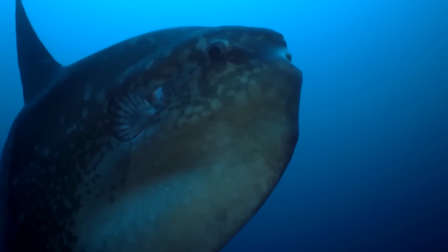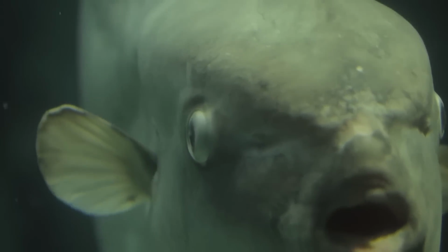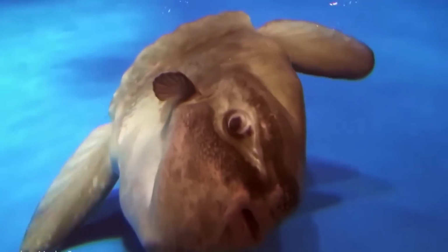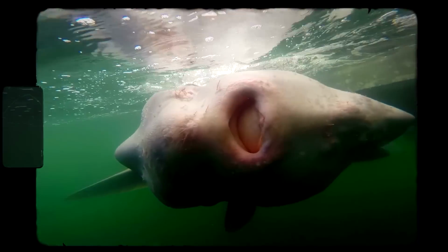Imagine encountering a creature so bizarre, it seems to have swum straight out of a fever dream. A colossal fish, flat as a pancake, with fins like wings and no proper tail. This isn't science fiction, it's the ocean sunfish, nature's own underwater UFO.